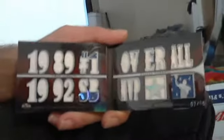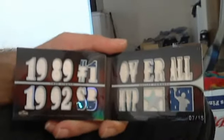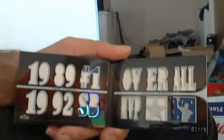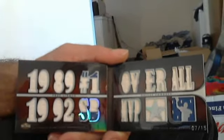Hit me up for trade offers, people. I do have a card show tomorrow, so this might be at the card show and be sold. So if you want to hit me up for offers, hit me up quick.